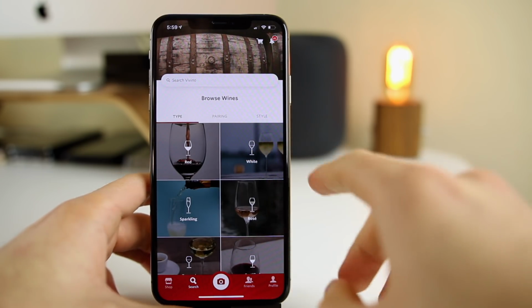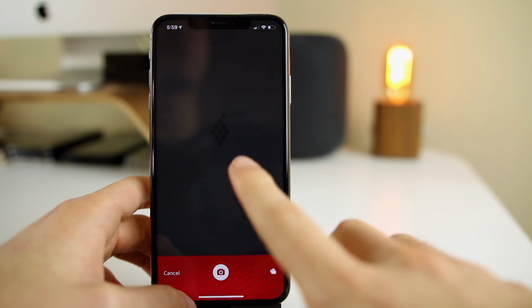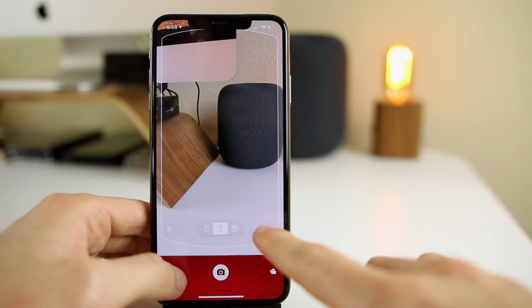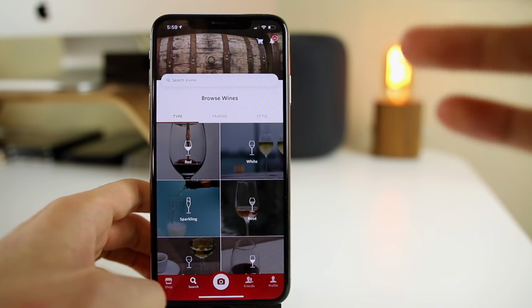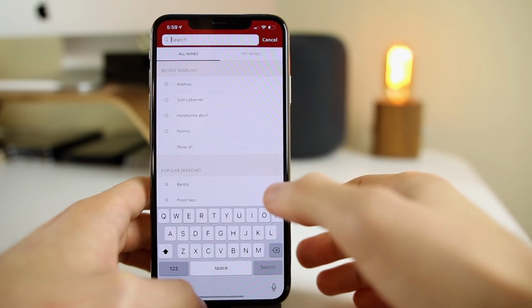But the best thing about this application, in my opinion, is the fact that you can actually scan a label of a wine, and it will actually pull up the profile inside the application. You can see the reviews and all the notes and everything about the wine. You can get the same thing by searching. It just takes a little bit longer.